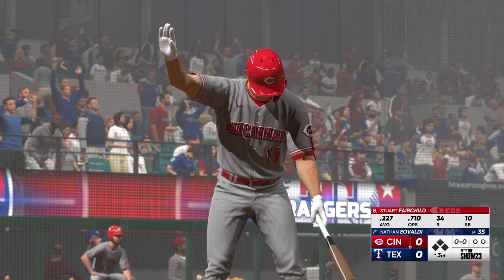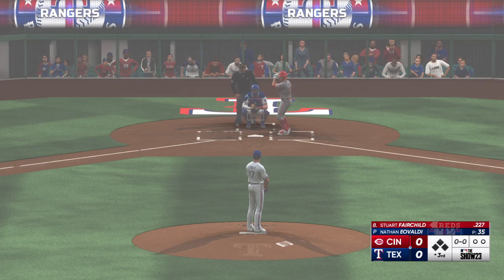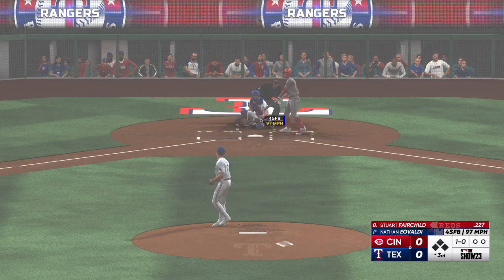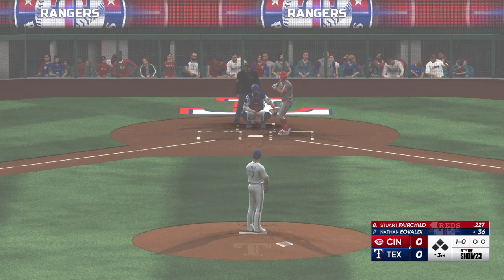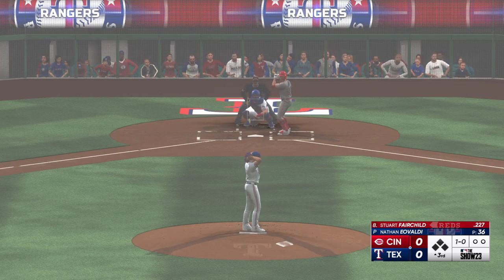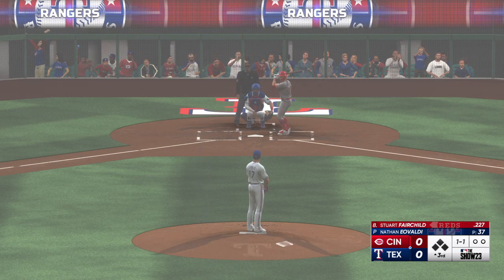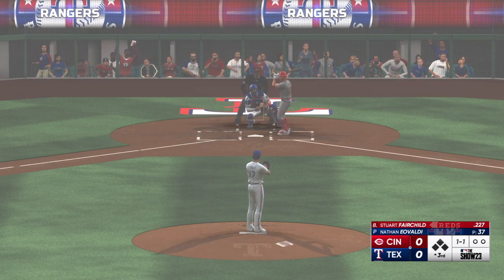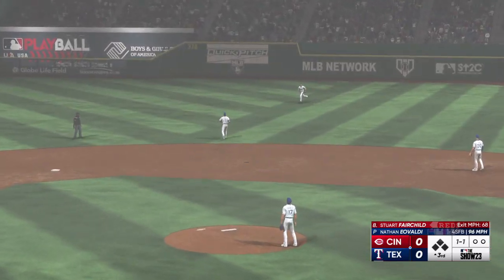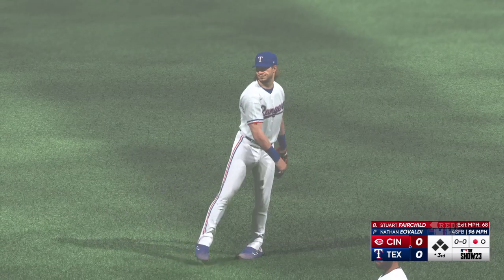Welcome back. Top half of the third inning. In now for the Reds, Stuart Fairchild. Now the right-hander ready to go. Still no score. Just missed. And a swing and a miss there. Trying to keep good speed off the bases. Lifted in the air right center field. Jankowski sizing this one up. He's got it. And a quick out number one.